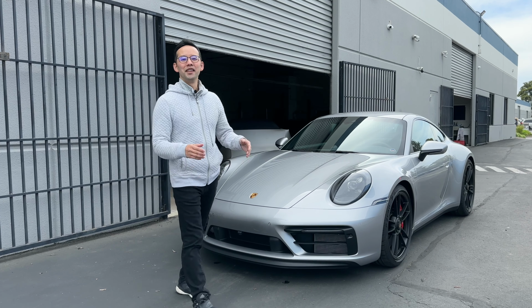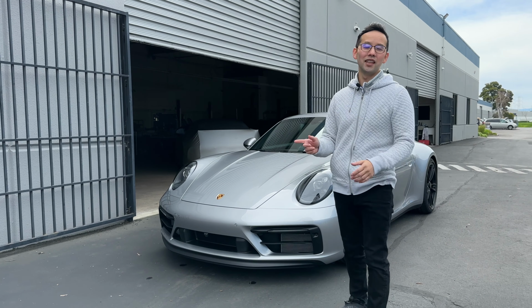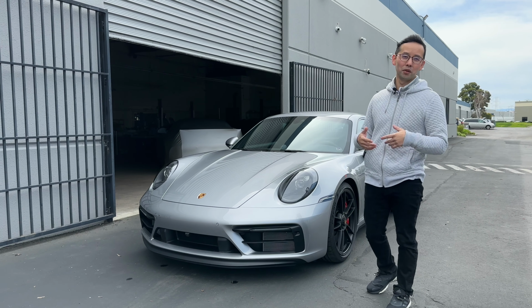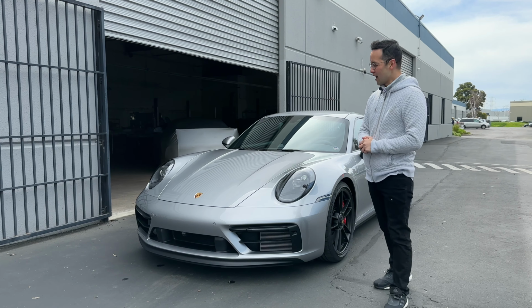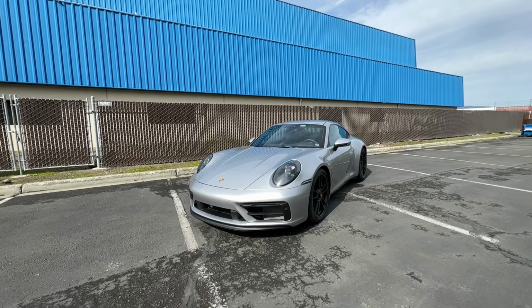What's up guys, Wilson here with our latest project, which is this brand new Porsche 992 GTS right behind me. This is GT Silver and the car belongs to another one of our longtime customers. And what he's having us do is a full body custom ClearGuard Alpha PPF installation.